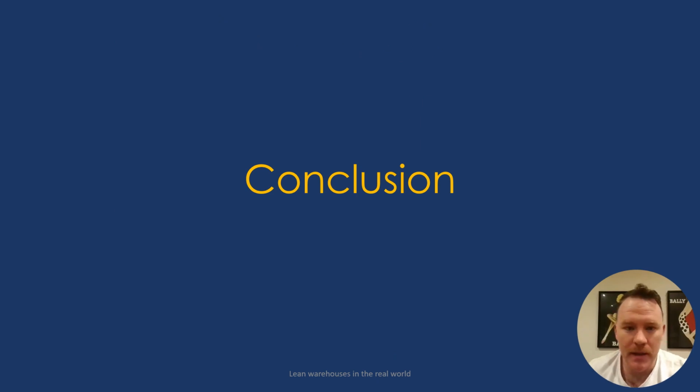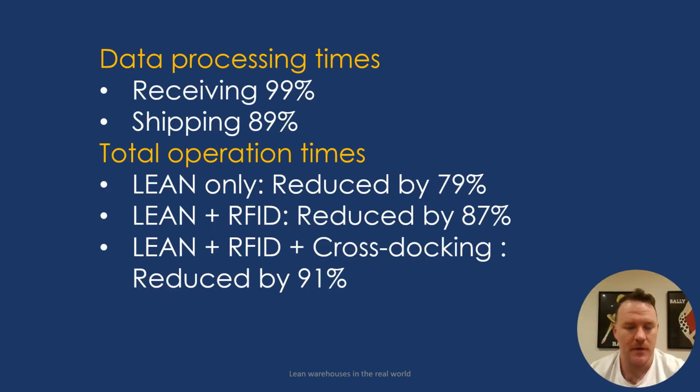So in conclusion, we can see that the implementation of lean process and RFID, and also combining that with cross-docking, has had significant savings for the business. Data processing times during receiving has been a 99% saving, and when shipping, it's an 89% saving. Total operation times using lean only is reduced by 79%. When you incorporate RFID into that lean process, it's reduced by 87%. But when all three, lean, RFID, and cross-docking, are incorporated in this case study, there's a reduction of 91% in time.